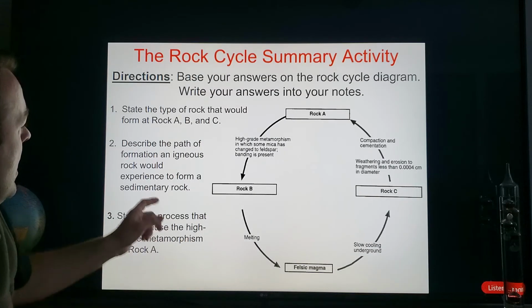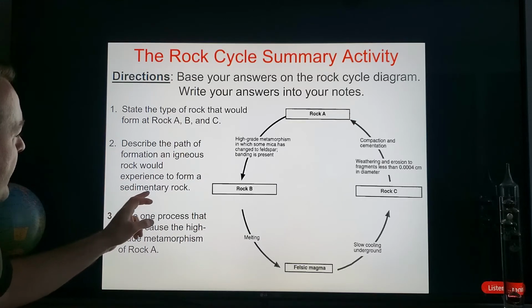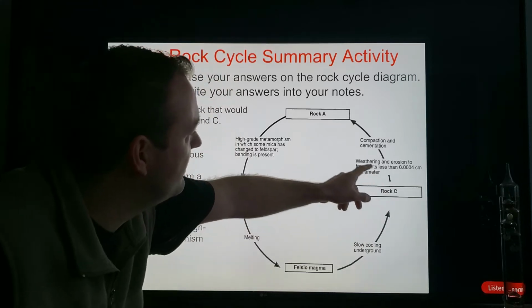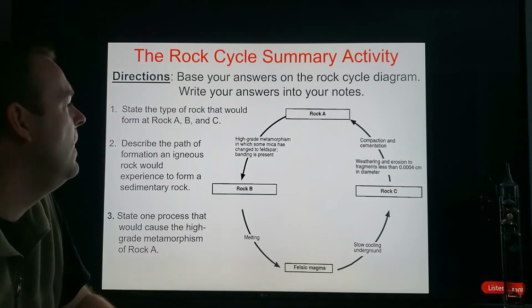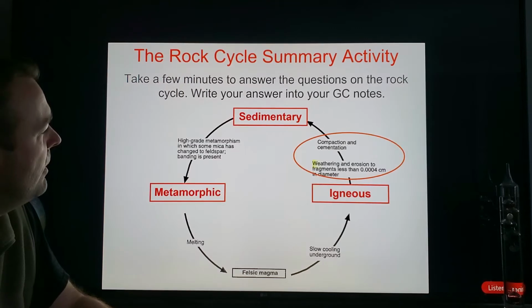All right. Describe the path, the formation an igneous rock would experience to form a sedimentary rock. Well, here's your igneous rock. To become sedimentary, you got to be broken down into sediments. Then you get compacted and cemented into sedimentary. And that's what's going on right there.